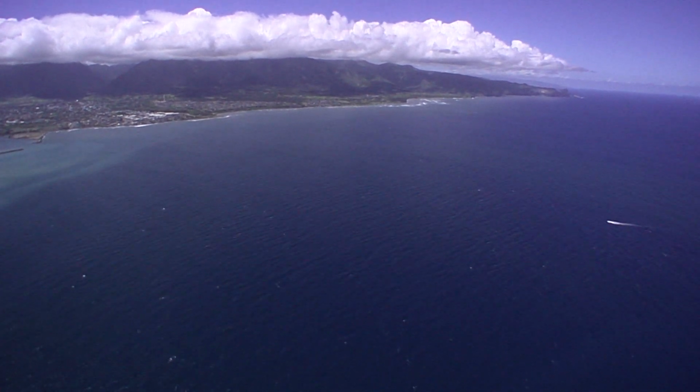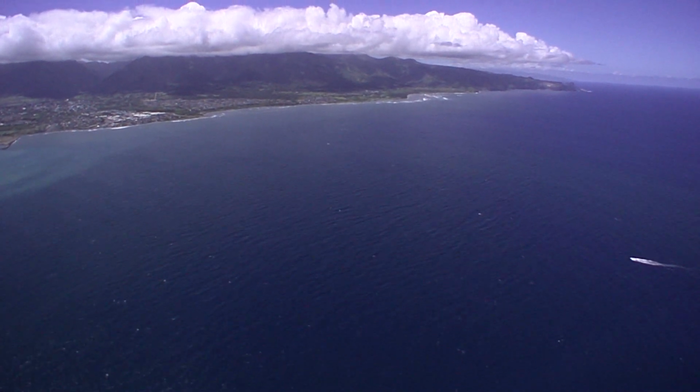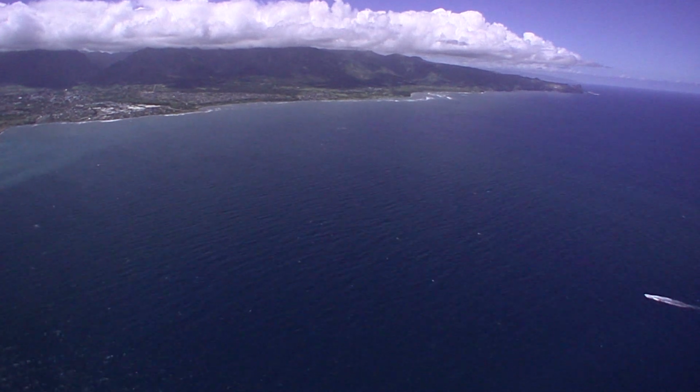All right, now, I'm still on with towers, so I may get cut off here, but I'll try and get you guys some info as we climb out here.